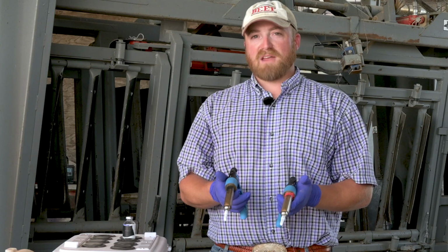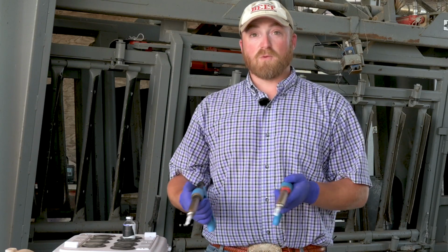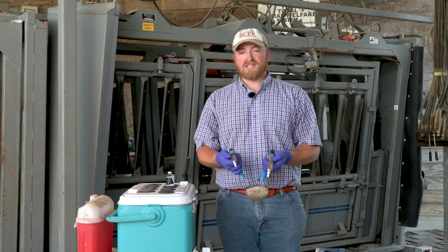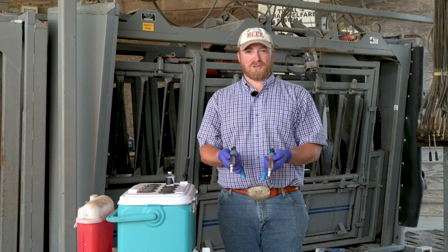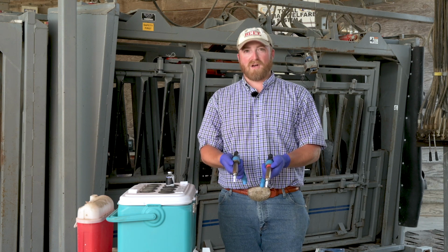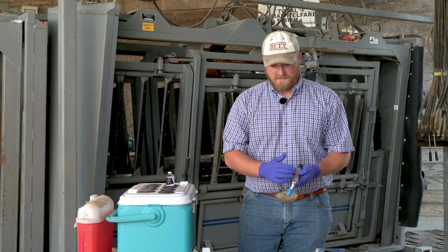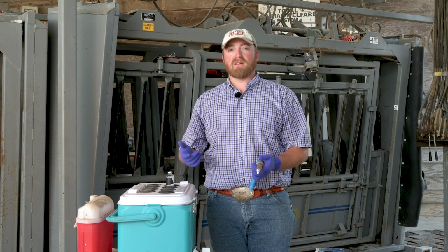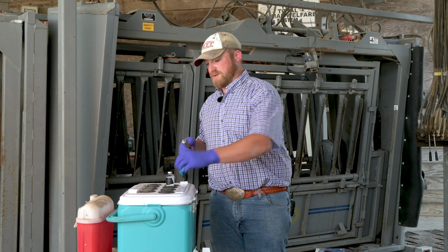How I keep my vaccine guns associated with each individual vaccine, because we want to be careful not to mix vaccines, is I like to use different colored electrical tape to be able to mark my different vials. Okay, I have red and black today. Today I'm going to be using the modified live on the red labeled syringe.